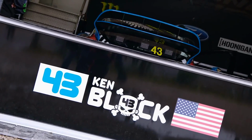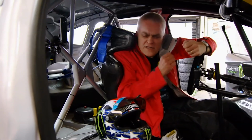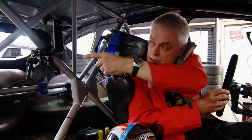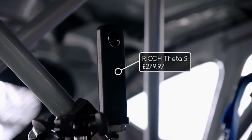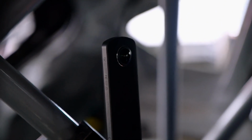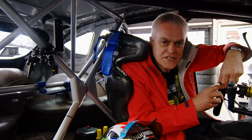My next stop was the busy pit of Team Hoonigan. This is the Ford of world-famous stunt and rally driver Ken Block. I'm giving him this Ricoh Theta S. It's also got two lenses, but it only shoots in HD and only has 8 GB of internal memory, with no option for memory cards. I'm slightly worried that's going to be full before the race finishes.